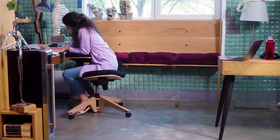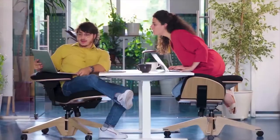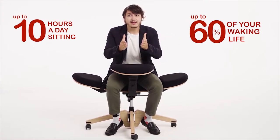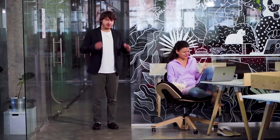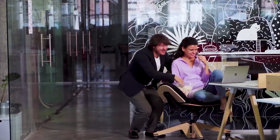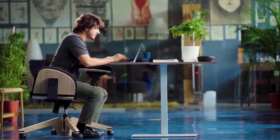And with so many of us working remotely, it's perfect for your home or office setup. Think about it. You can spend up to 10 hours per day sitting. That's like 60% of your entire waking life. Science proves when you increase your level of comfort, you automatically skyrocket your level of focus and productivity, as you can clearly see here. Your body will naturally find its comfort zones, so you can enjoy the benefits of movement even when you're sitting.